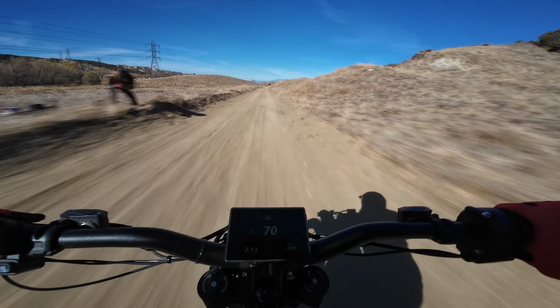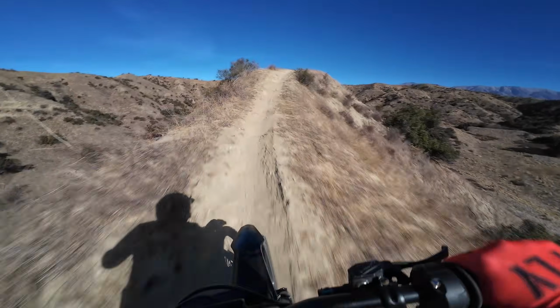I also want to point out that this bike did 70 miles an hour with a 58 tooth sprocket on it. So if you go down like a 45 or a 38, this thing can probably go way faster than 70. I was also a big fan of the ergonomics.